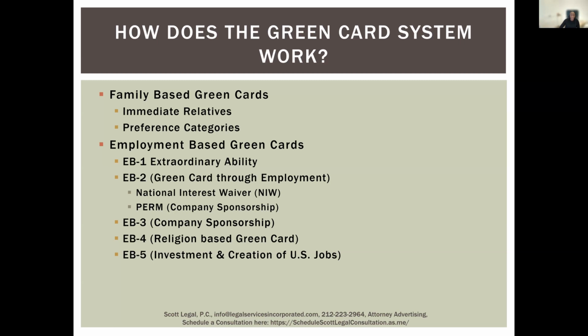Now, some countries have what's called a points-based system where you get points for a number of different things, for speaking the language, for how long you've maybe been in the country, for your educational background, your age, different things you get points. And once you reach a certain number of points, you are entitled to apply for permanent residency. But that system doesn't exist in the United States.